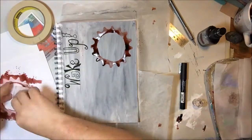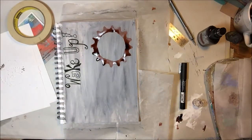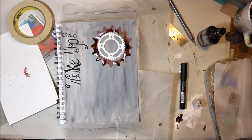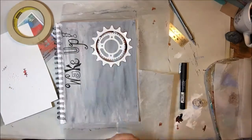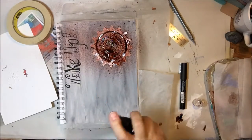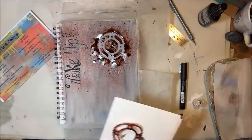So I went ahead and sprayed through that, and then I'm going to put another one of the little die cuts on there and use that as a stencil as well, just to block out some space. And then the opposite one from the other one. Does that make any sense? And then I'm just kind of spraying all over. I wished I hadn't sprayed all over.